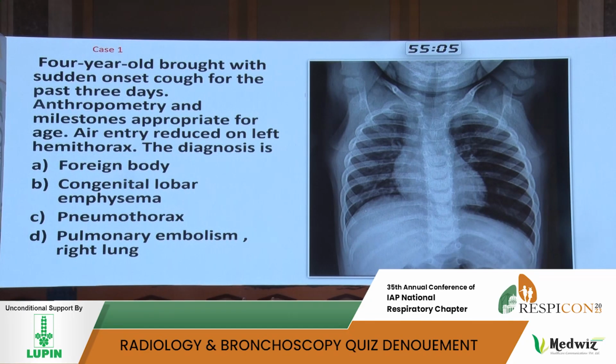The bronchovascular markings are visible, so it is unlikely to be congenital lobar emphysema. It is not a pneumothorax because there is no collapsed lung marking. And pulmonary embolism of the right lung basically is normal. So the correct answer is foreign body.